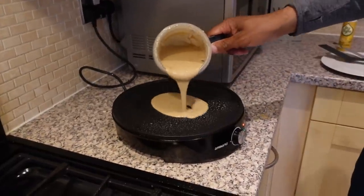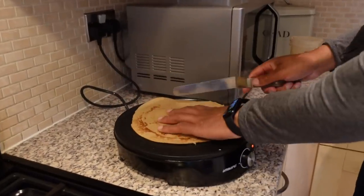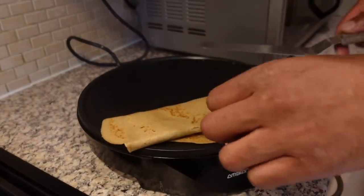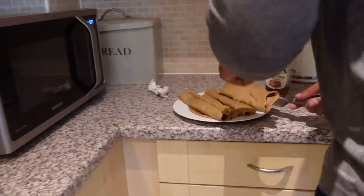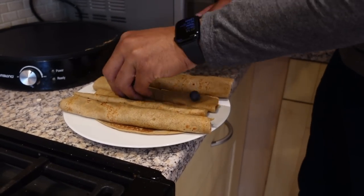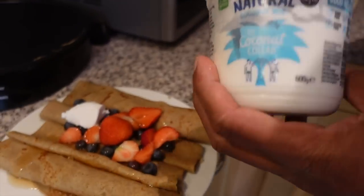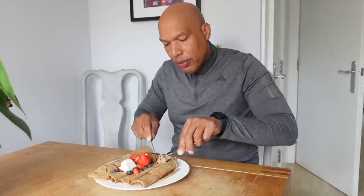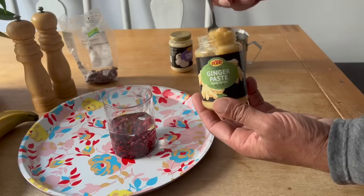I'm making French type pancakes. They come out quite thin. Taste pretty good.